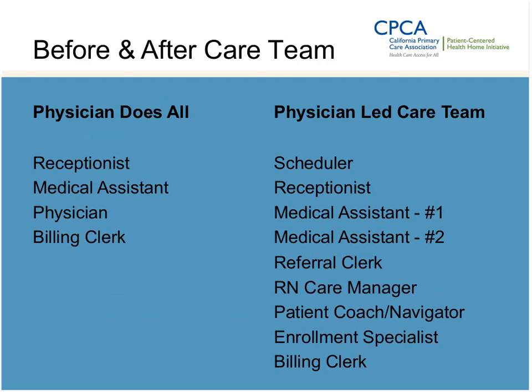The old model, back when things were a little more simple, remember I've got over 25 years experience, is that the physician did it all. You had a designated physician. There was a medical assistant that worked side by side with the physician. The receptionist also was designated, and typically a billing clerk. And so there was this core 4-member team that did everything.